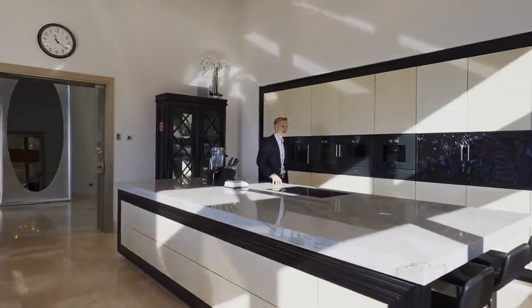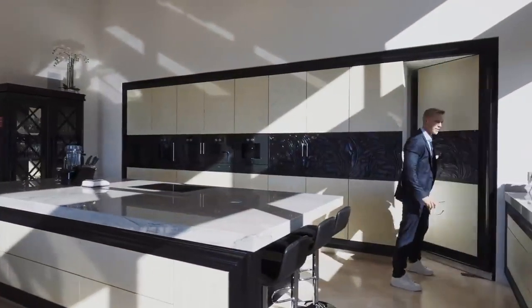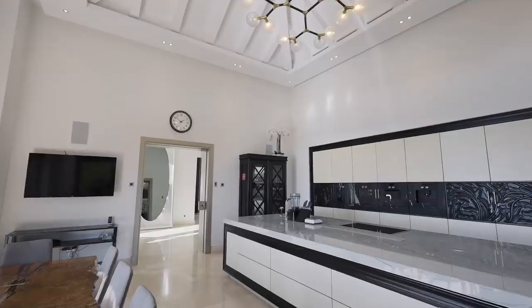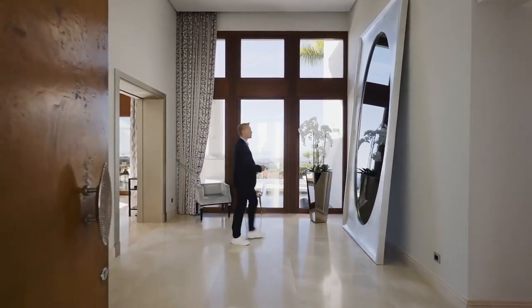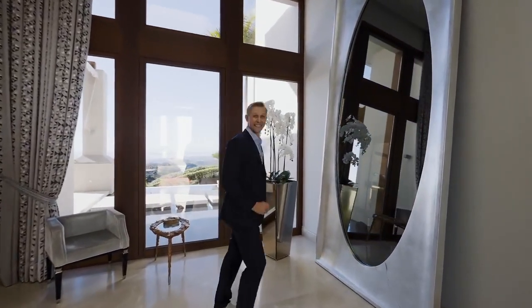Pretty cool effect. On that side, we've got a second dirty kitchen and a staff access, which is directly accessed from the carport where I showed you previously. I bet you didn't know it was there. More glass cabinets over here, sliding, gorgeous glass door as well. We're back to the hallway, gigantic mirror. Everything looks good in here. Let's carry on.